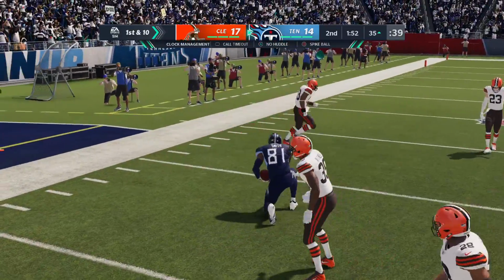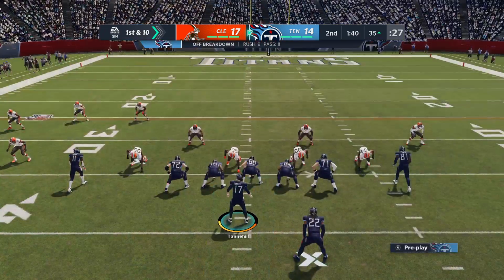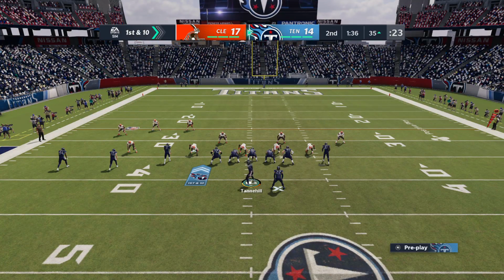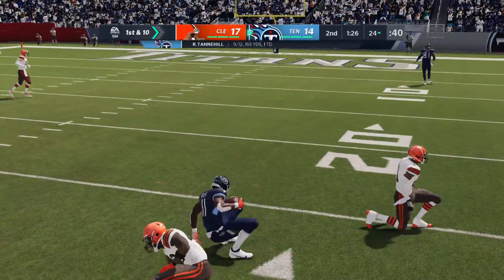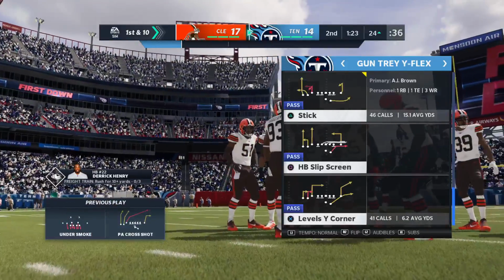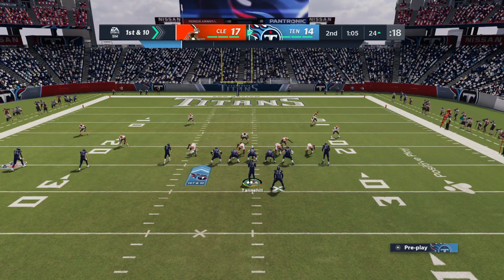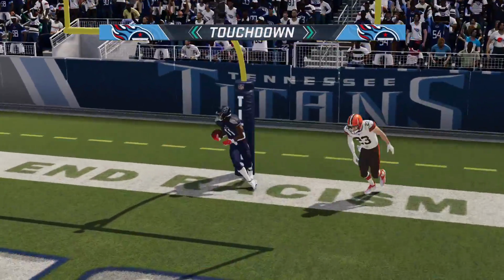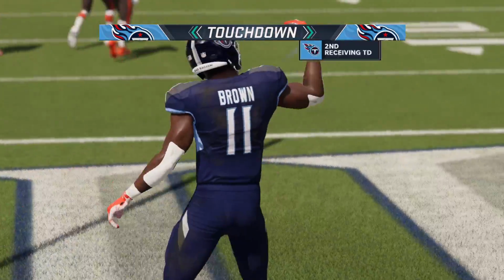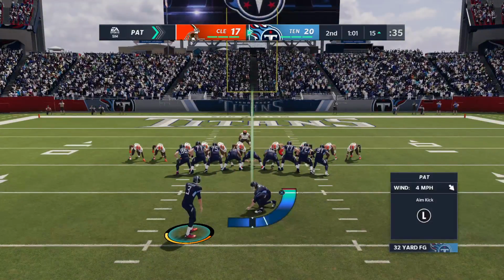Tannehill getting this complete to Smith. And he's got this down to the 35. An 11-yard pickup for the Titans and a first down. 35-yard line. Now Tannehill. Quick slant to Brown. And brought down, but not before they're inside the 25. 12 more yards there and another first down. That's another Titans first down. From the gun, here's Tannehill. Going for it all. Got a man, and it's taken in for a Titans touchdown. Ryan Tannehill with a touchdown pass to A.J. Brown. And the Titans are going to retake the lead.